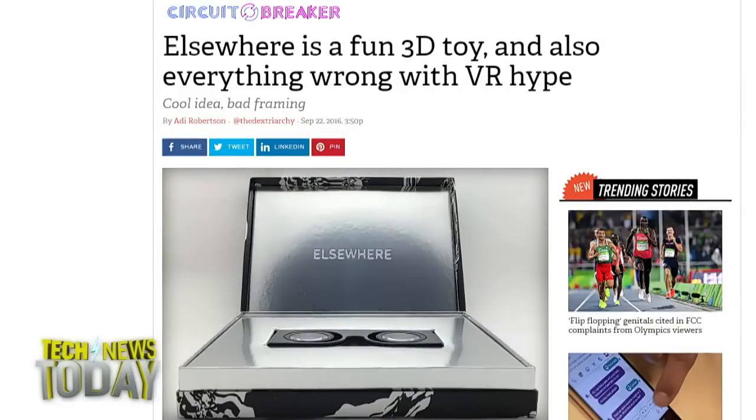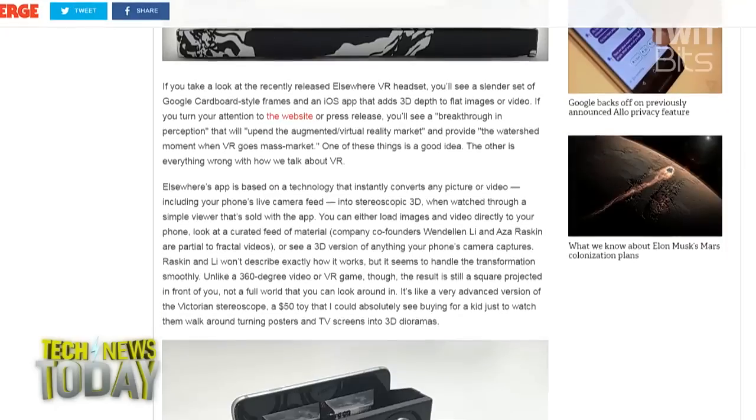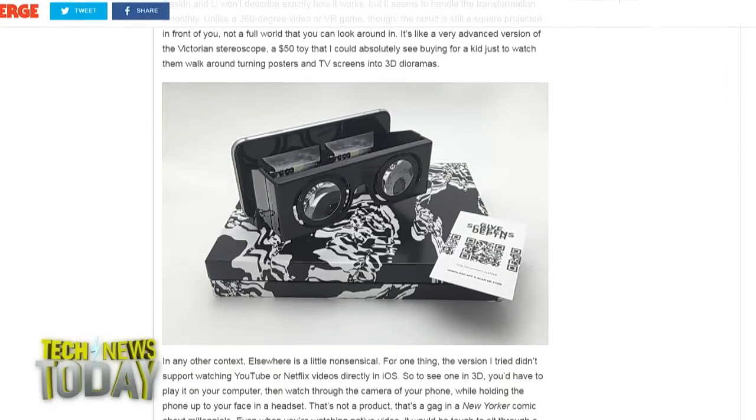is kind of neat. But it's not really VR, and it's not really quite as revolutionary as it's making itself out to be, because once you actually get over the novelty, it's not really clear what you do with it. So it's a super fun toy, but it's not really like a VR headset that you would want to spend a lot of time in.